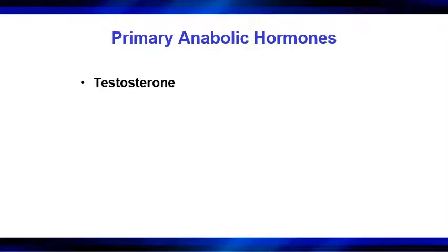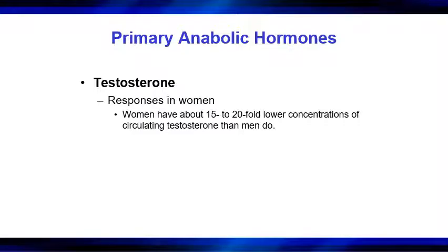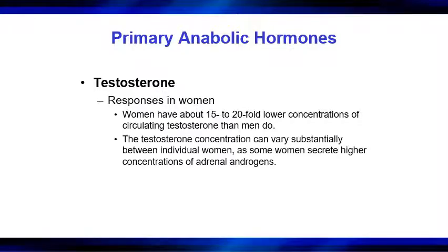Now we'll look at testosterone in regards to women. Women do have about 15 to 20-fold lower concentrations of circulating testosterone than men do. And again, that's just due to the reproductive system being different. However, the testosterone concentration can vary pretty substantially between individual women. Some women do naturally secrete a higher concentration of adrenal androgen. Remember we said the real source for testosterone in women is going to be the adrenal glands.